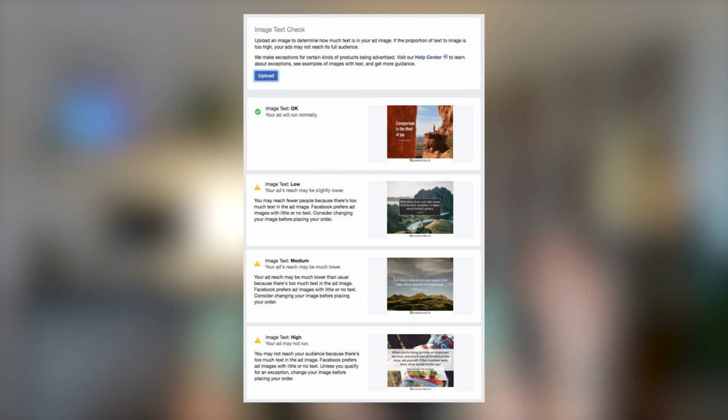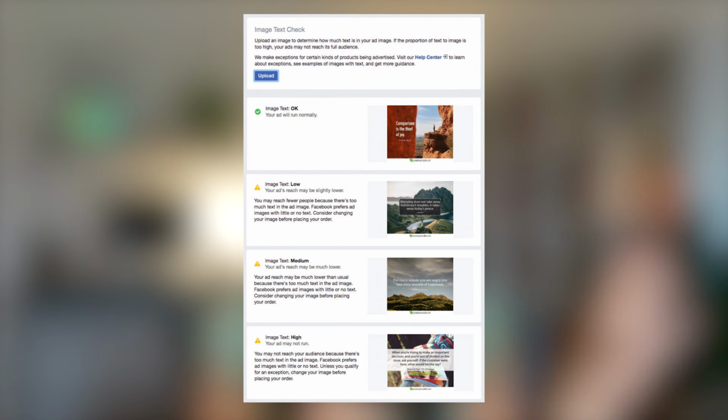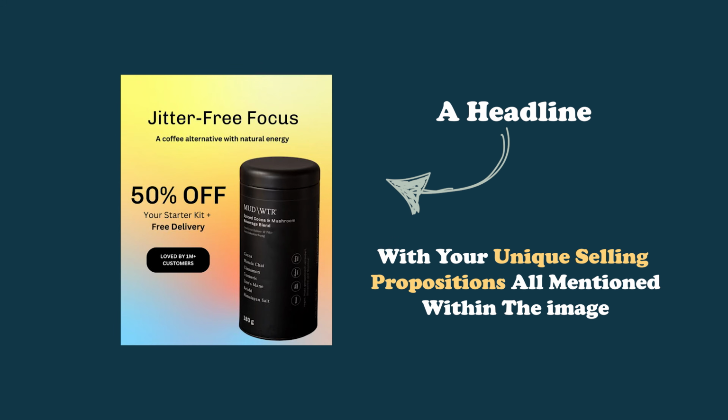With image ads, the most important thing to focus on is to test a lot of images with different headlines. Years ago, Facebook didn't allow us to put more than 20% of text over an image. Well, this is long gone, and now we can put a lot of text on an image, but we need to be cautious to not overwhelm our potential customers. So what I recommend you to do is to have a very catchy headline that can make sense to anyone. Remember, you need to make your message very clear. So a headline with your unique selling propositions all mentioned within the image.